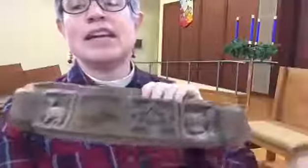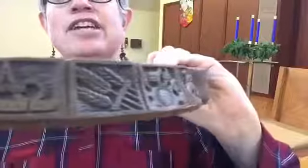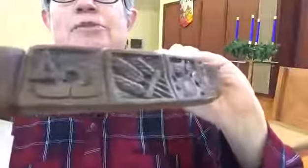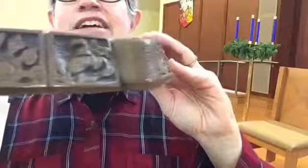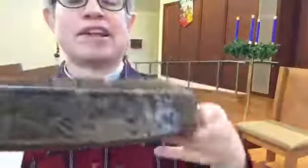I also have an Advent wreath here that I've had for a long time, and you can see that there are different symbols of Christian faith. There's the Alpha and Omega, the wheat for the bread. You can see all these different symbols on this Advent wreath.